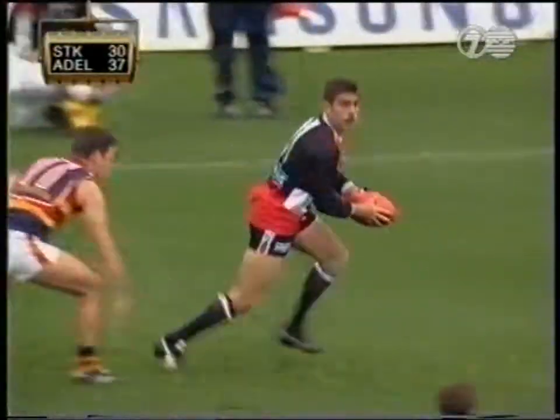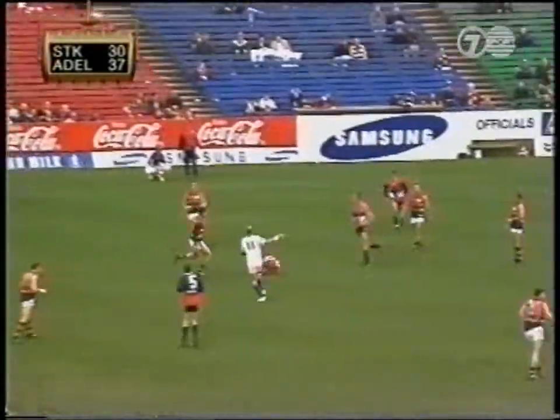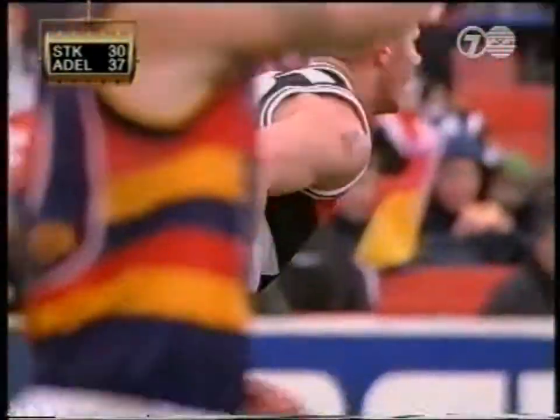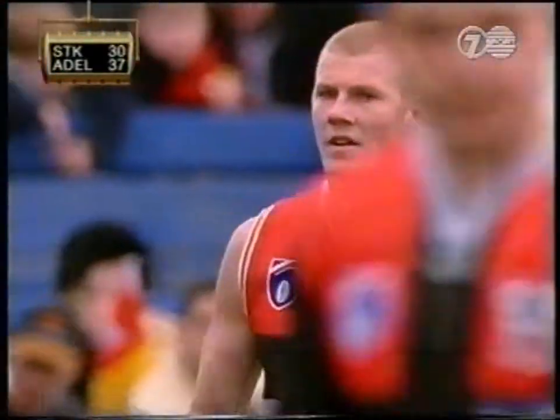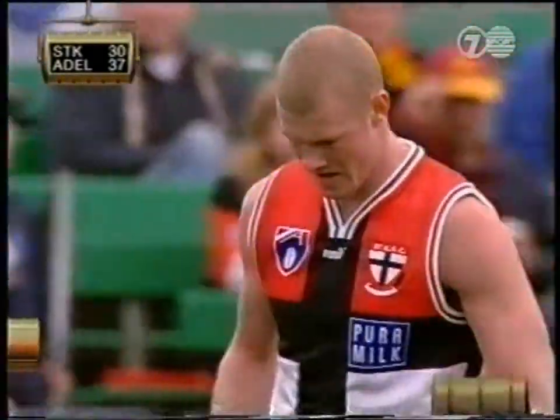Lowe goes short and he finds Mitchell. Finds Hall. Well, they've got it to the man they want to have it, and that's Barry Hall, their leading goal scorer for the year. 37 goals now to date. Wasn't Harvey terrific in that contest?